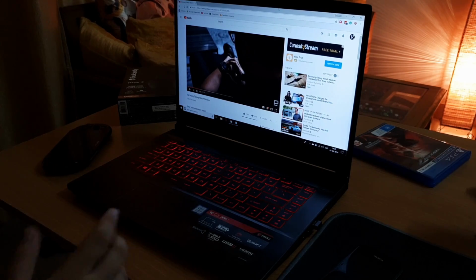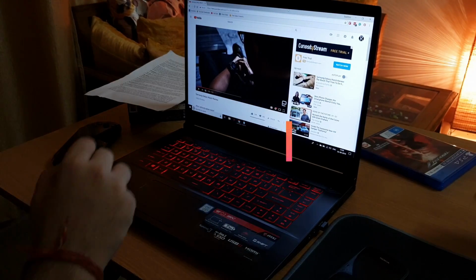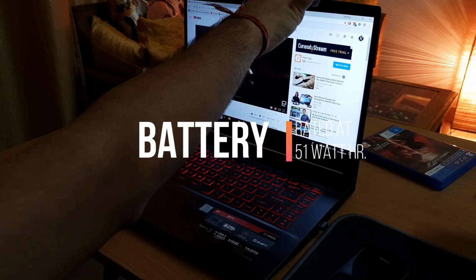Mouse, I'm completely fine with it, but of course for gaming you would need additional mice for that, wired or wireless. That's your choice to go for. Okay, so coming to the battery.